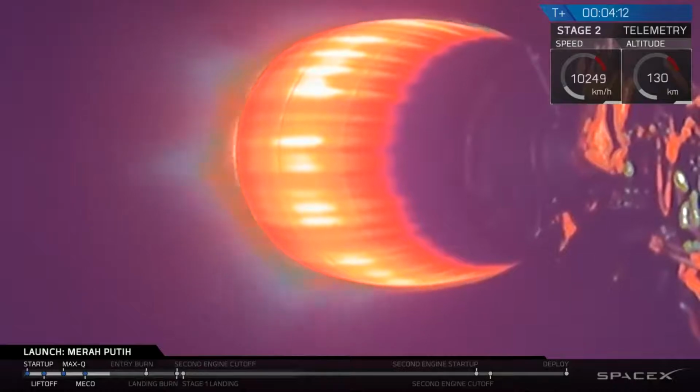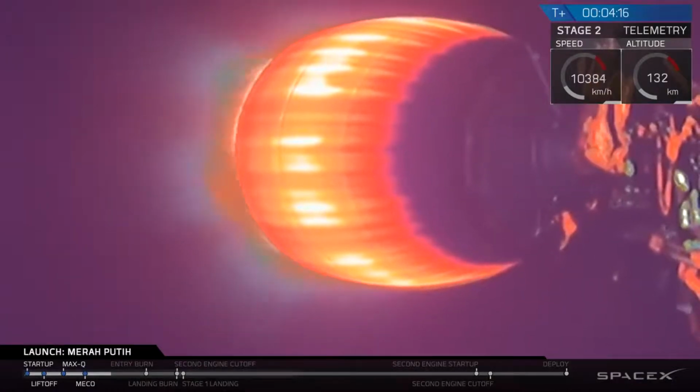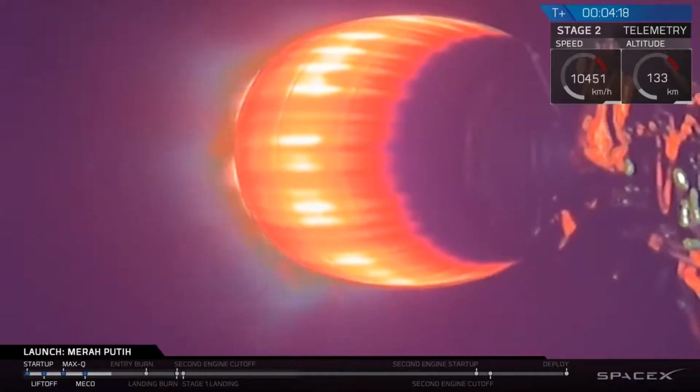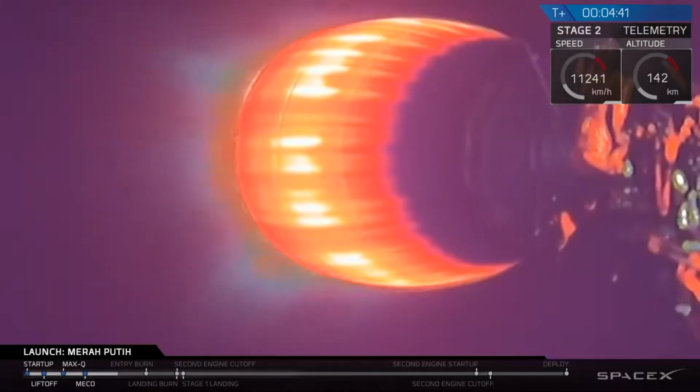Now, while stage 2 is doing its job, stage 1 is making its way back home down to Earth. Now, it's going to execute 2 burns. The first is the entry burn, which is coming up in about 1 minute and 50 seconds. The first stage is traveling at roughly 2,300 meters per second. And what this 3-engine burn is going to do is assist gravity in rapidly slowing the stage down. If we didn't do that, it would overheat and it would break up. This slows it down and protects it as it enters the Earth's thicker upper atmosphere.